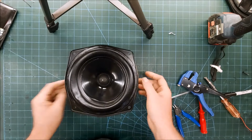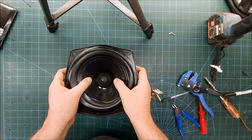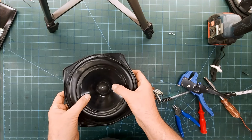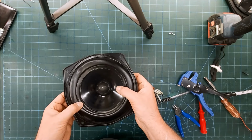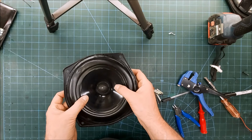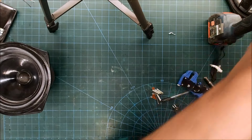So the cone feels nice and free. It has sagged though. The suspension's lost all its shape. Yeah, it's just not springy. So let's have a look at the other one.